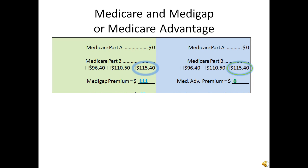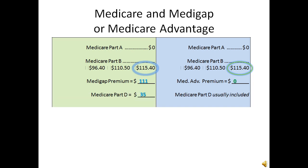If you look at the right column under Medicare Advantage premium, that's also a guess. Again, in Maricopa County, Arizona, Phoenix, if you will, Scottsdale, we have very good programs with no monthly premium. On the left column again, Medicare Part D, that's also a guess. The average premium for Medicare Part D, that's the drug program, is about $35 a month. The programs vary all the way from $14.90 up to as much as $100 a month.